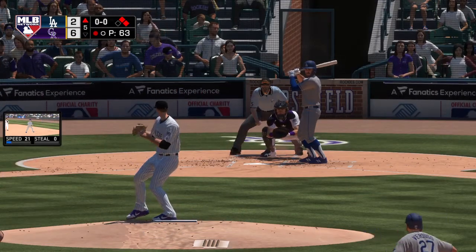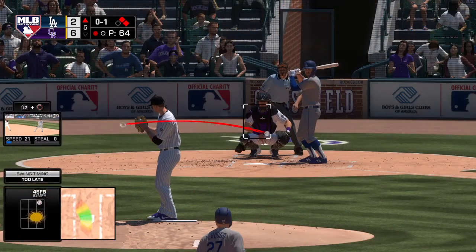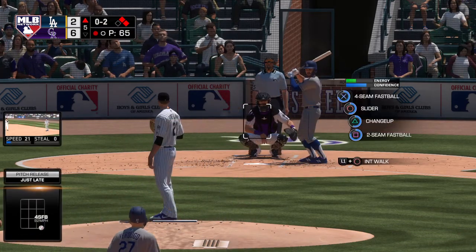So it's back to the top of the order now. And in to hit next, it'll be the ever-versatile Chris Taylor. 0-1 count and the pitch. There's the fastball that gets the lower part of the zone, called for a strike.